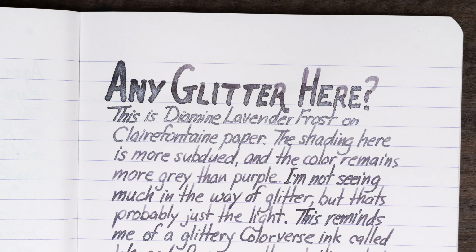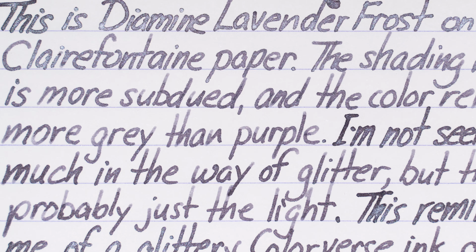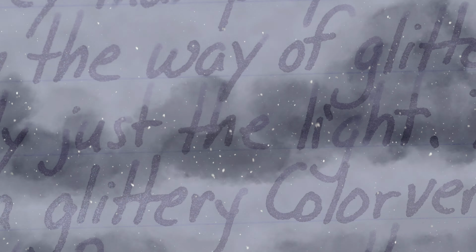The color was just a little bit stronger on the Clairefontaine, but not much. I'd be curious to hear what you think about this one. I like the color, and although I'd prefer it without the glitter, I do think that this color of glitter looks good with it. And that's it for today.